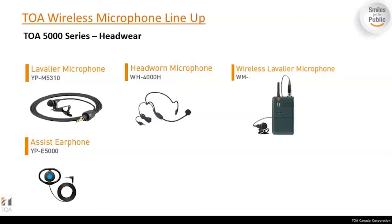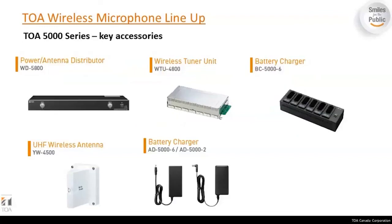And then there's the assist earphone. With the 5000 series, we also offer a wireless receiver, a portable receiver. So that would be used in situations where hearing assist would be required in a space. A bit more information regarding some of the accessories.